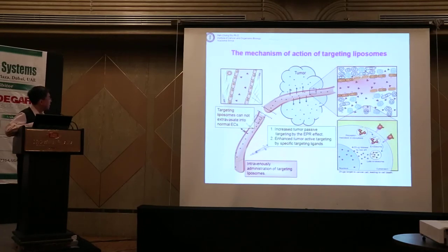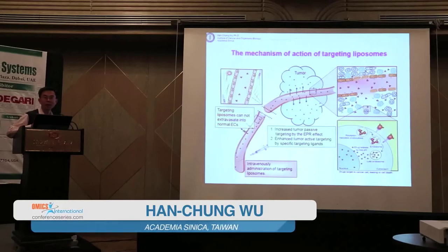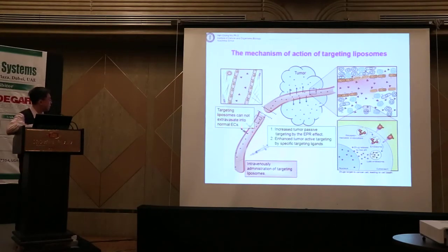So this is the final slide. In my study, I have made a conclusion. As we know, non-formulated free drug is very difficult to deliver to the tumor site because of high interstitial fluid pressure. The pressure is very high at the tumor site, so only less than 5% of anti-cancer drug can be delivered to the tumor tissue. When we use liposomes to encapsulate the anti-cancer drug, the nano-size particles are about 100 nanometers. Such targeting liposomes cannot pass the normal blood vessel because there is no leakage. However, the targeting liposome can deliver the drug to the tumor tissue by the EPR effect or by active targeting.